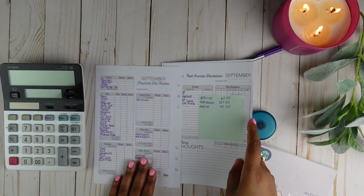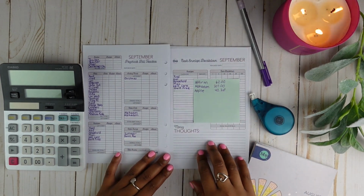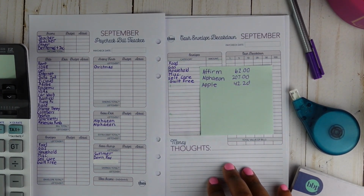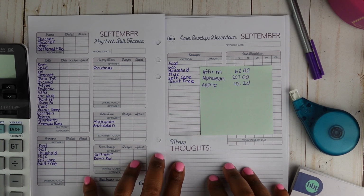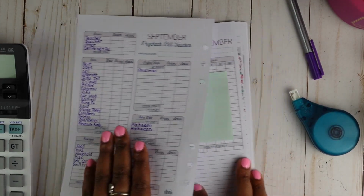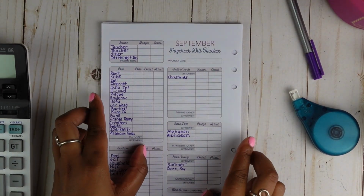As I said, I did print it out on the A5 paper. I had it in my Filofax, but recently I took it out of the Filofax and I've been really liking putting it in my Live Rich planner by the Budget Mom. It just fits in the back and there is a pocket for it, so it does allow me to bring the worksheets with me wherever I go, and that is the main reason why I did switch to the booklets. So let's go ahead and get started with our September bill tracker.